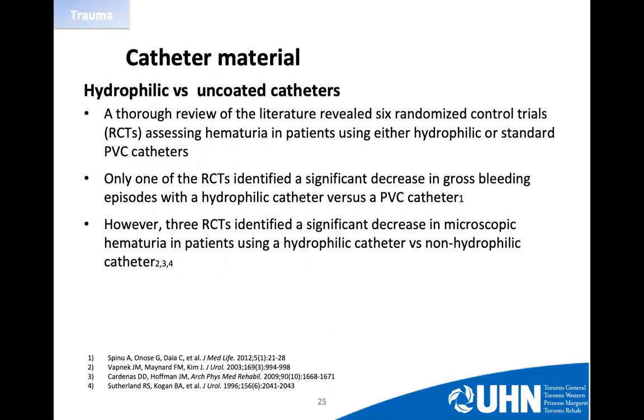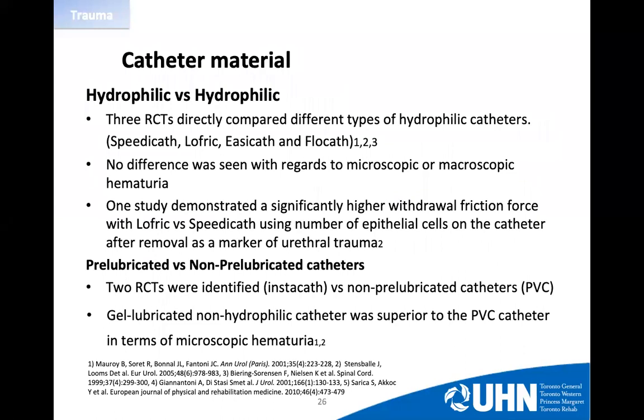There have been at least 6 randomized studies assessing hematuria in patients with either the hydrophilic versus the standard. Only one of the studies showed a significant decrease in gross bleeding with the hydrophilic. However, 3 additional studies showed a decrease in the microscopic hematuria with the hydrophilic. So again, the evidence is sort of leaning towards hydrophilic as a superior product, let's say, or advisable on these surrogates for urethral trauma.